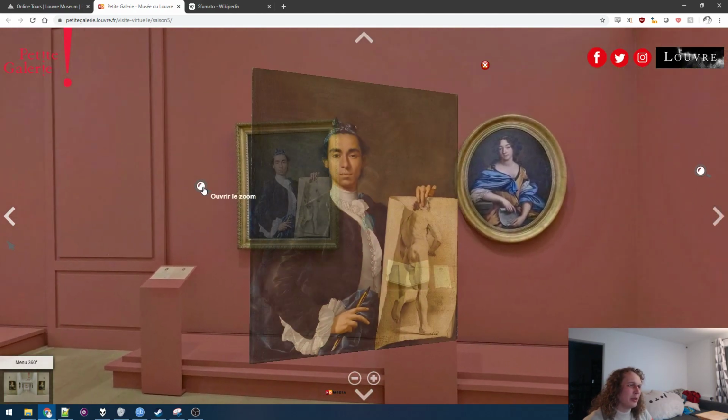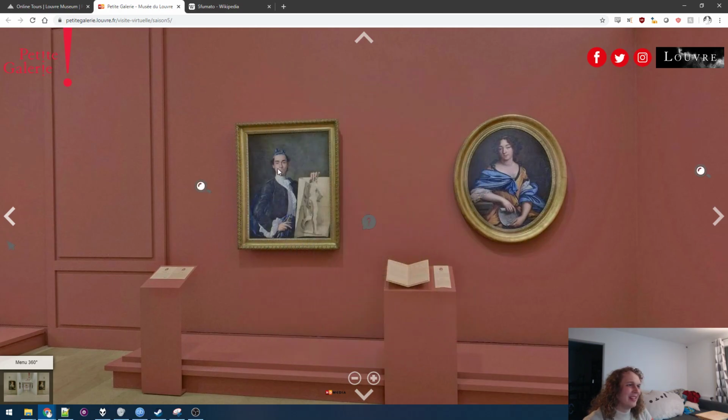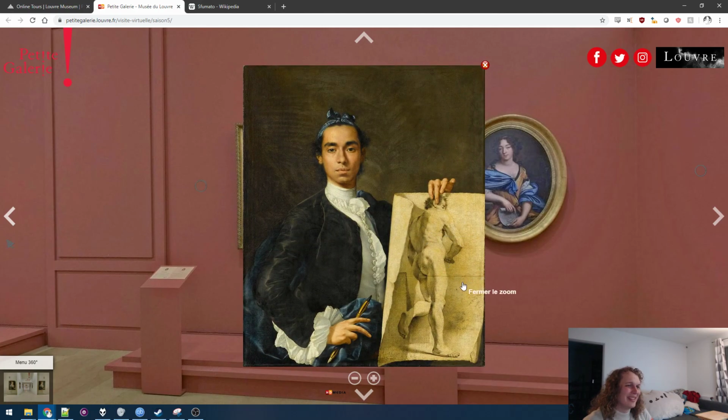This guy has kind of a goofy expression. It's not so bad now that I've zoomed in. Before I zoomed in, he looked so bemused. This is pretty cool. It seems like the theme of this area is artists displaying artwork, artists in the process of creating artwork, themselves being painted.